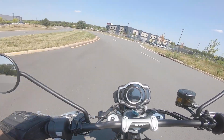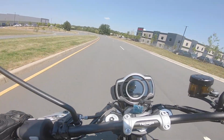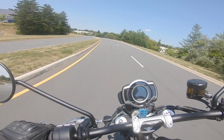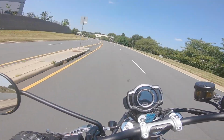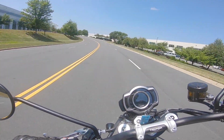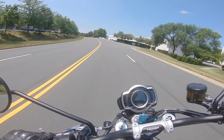I found that the semi-off-roady wheels, suspension, and riding posture make the Scrambler feel just a little bit less sporty than the Speed Twin, especially under acceleration. The power is there, but the big, wide handlebars just don't encourage you to go charging headfirst down the straights.